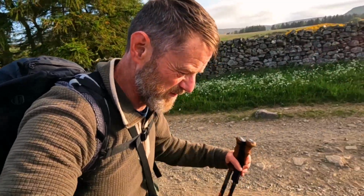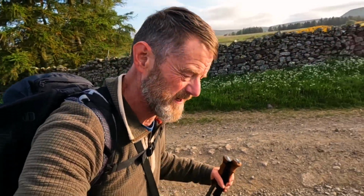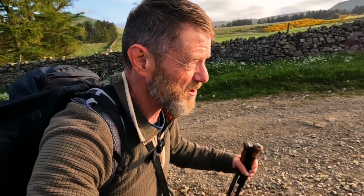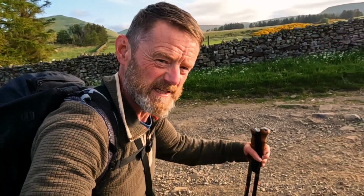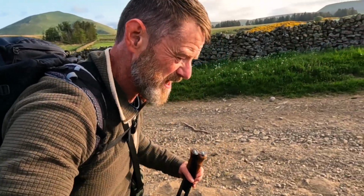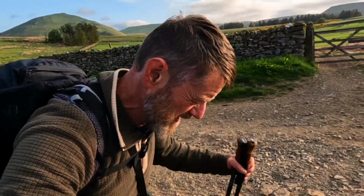Morning! We're down in the Eden Valley where we've just parked up in Dufton. We've walked through the village, took a left out the village in an easterly direction, and we're now heading for the westerly flanks of the North Pennines and eventually High Cup Gill.